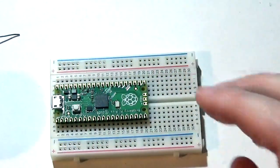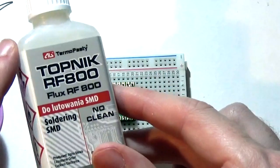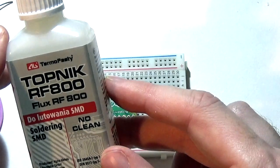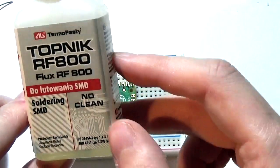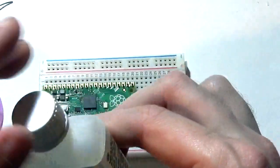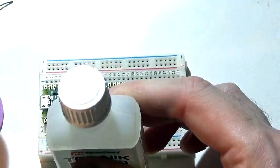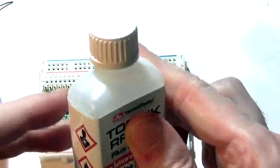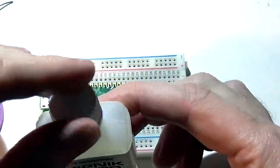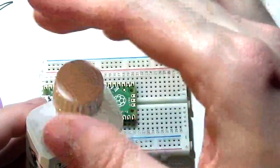And you will need some flux. I use this stuff, which is Topnic RF800. This is specially designed for printed circuit boards. No clean, because it's actually alcohol based, which means you open it up, and you do need to do this in a well ventilated space because this stuff does give off quite a bit of fumes. It's flammable and obviously needs to be treated with care, so it won't be suitable for all environments.